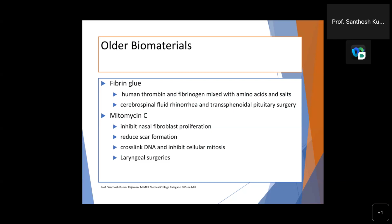Fibrin glue consists of human thrombin and fibrinogen mixed with amino acids and salts. And as you all know, it is most commonly used in CSF rhinorrhea repair and of course following transsphenoidal pituitary surgery, right? For plugging after transsphenoidal pituitary surgery and for plugging CSF rhinorrhea. Basically, it's used for plugging some defects.